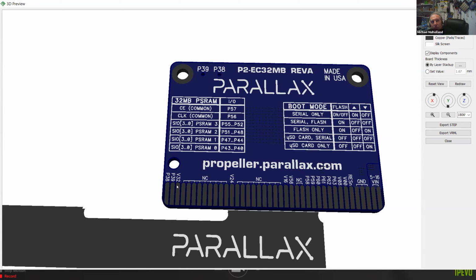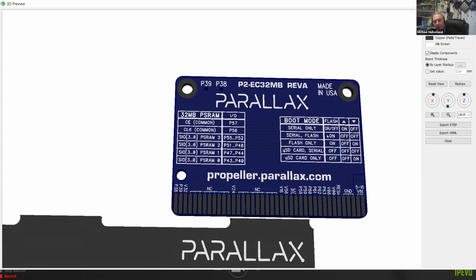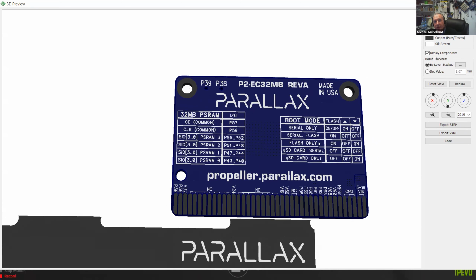So on the back, we've kept the voltage outputs that are needed, but we've taken away the ones which are only used by the RAM, so that the voltage bus can't be messed up. And the programming pins are there, the same as they were before. And then we've got the table. Well, the boot mode table is the same as the new RevC, and then we've added the pinouts for the new RAM chips as well.